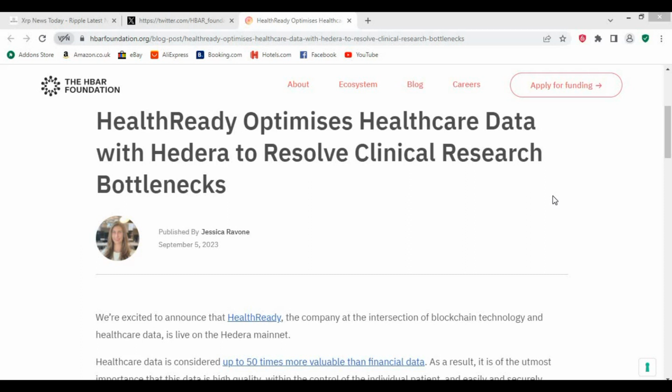One of the things that I do like with crypto technology is not just about how we can invest in these assets and make money. It's how these will actually improve our daily lives as well. And that's what I think this will do.